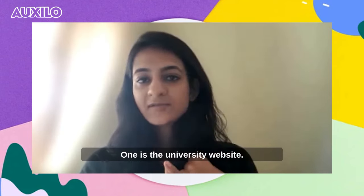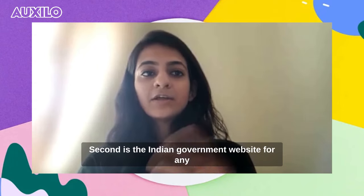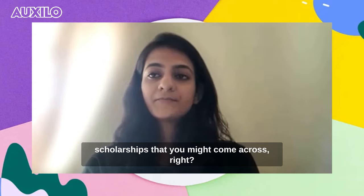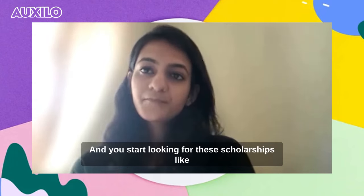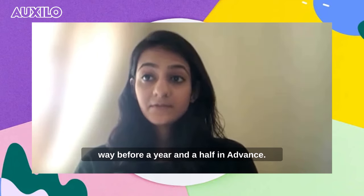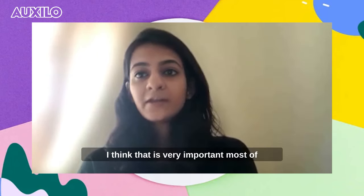So an overall advice would be to keep an eye on two things. One is the university website. Second is the Indian government website for any scholarships that you might come across. Right, and you start looking for these scholarships way in advance, right? A year and a half in advance. Yes, I think that is very important.